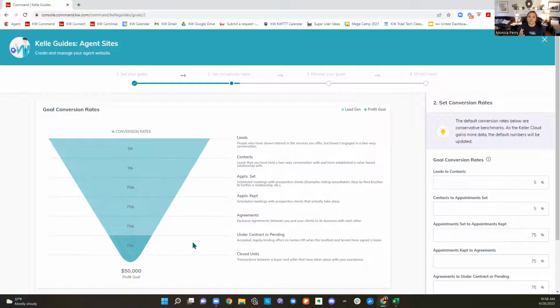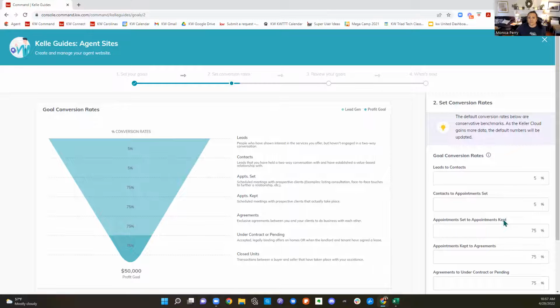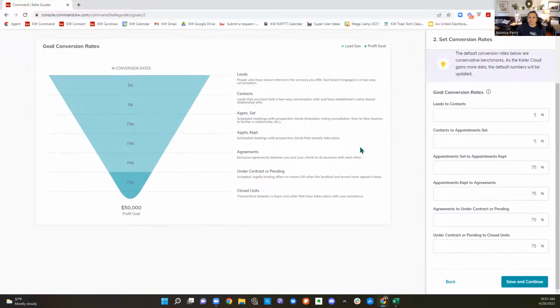And we talked about this, right? If you're cultivating somebody, you have about a 5% chance of getting that to close. Okay. If you set an appointment, that goes up. If you keep the appointment, if you get an agreement signed, if you go under contract, and then once you close, you're at 100% opportunity to make money. So those are defaulted.